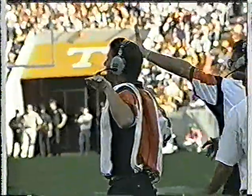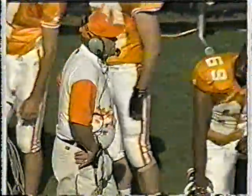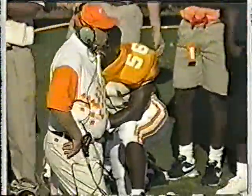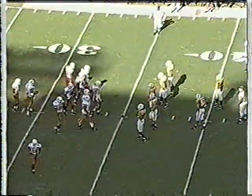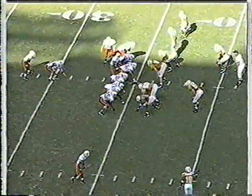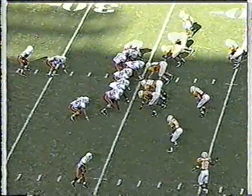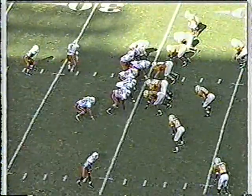Thompson's got 12 carries now for 45 yards. Is that all Andre Richardson? Andre Richardson carrying the ball that time. Oh, well, is it? Yeah, that five looked like an eight. But we got it straightened out. All right, it's third down and 2 yards to go. So here's a big down for the Tennessee defense. Third and two.